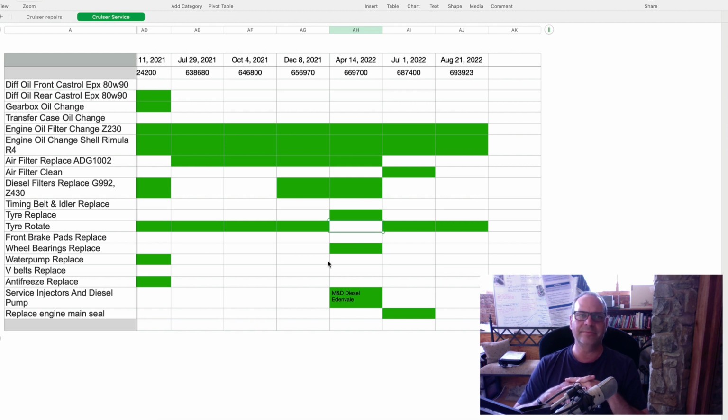So best is for Toyota to do it. If they do it, then generally you get the best life out of the wheel bearings. But I've done it myself. It's not difficult to do. In any case, if you have any questions, please let me know.